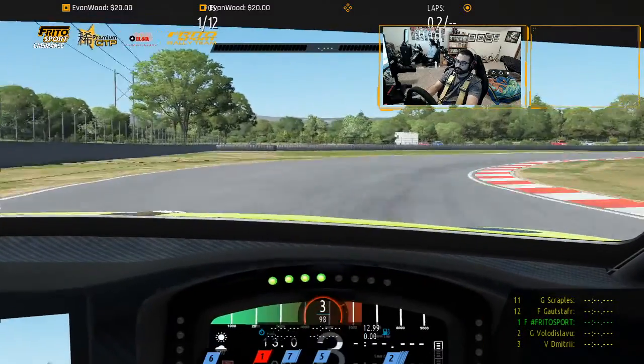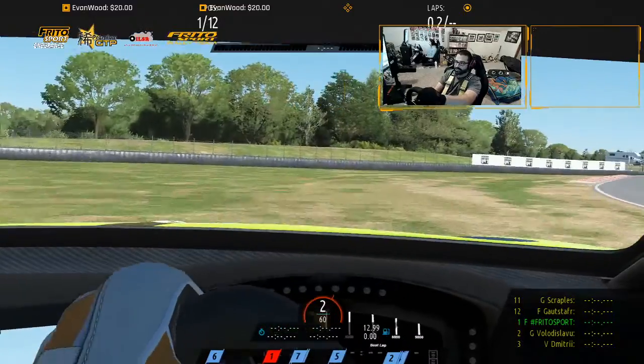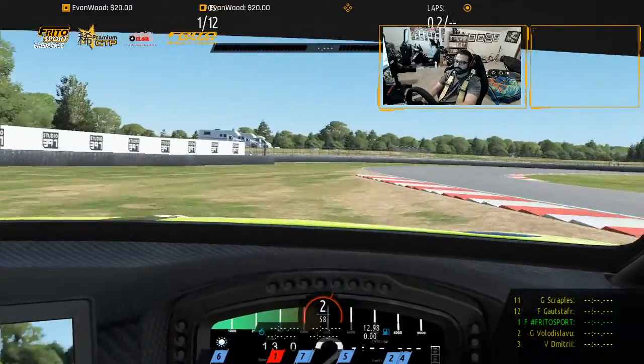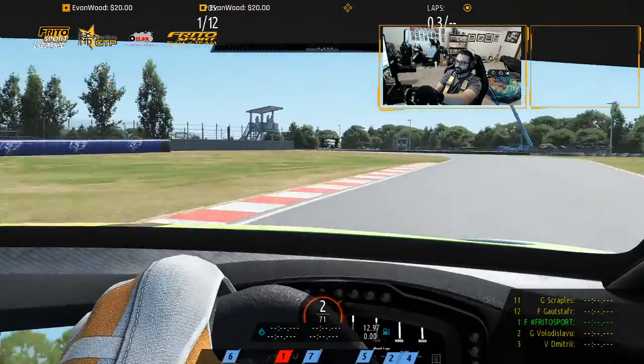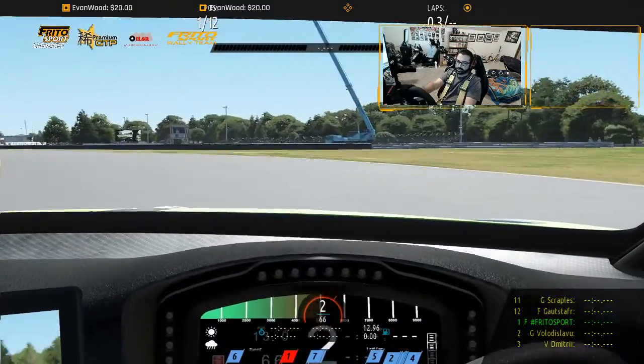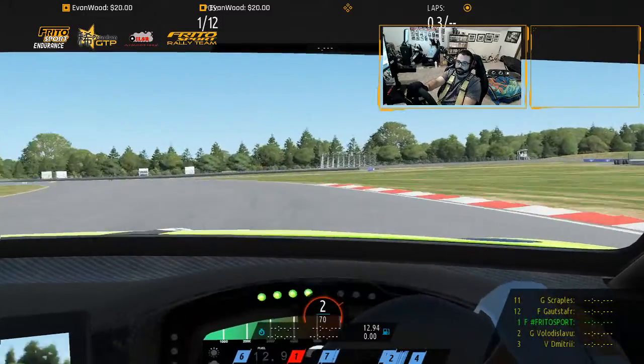Here we go. Oh, there's the golf course. We don't want to go there yet though. Ooh, this thing is definitely a bit heavier and bigger than we're used to on this track. Got to get used to the brakes here in rFactor 2.